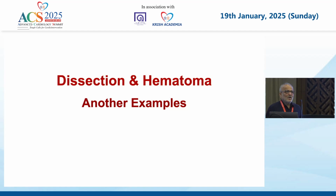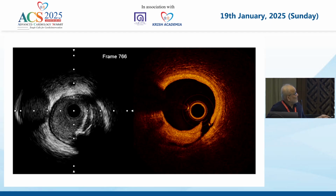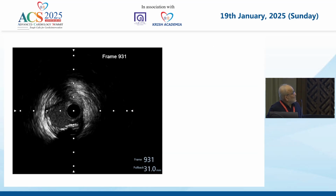For dissection and hematoma, we are using IVUS and OCT, but in this particular situation, many times we get better, more information with the OCT guidance, which is a very regular affair in our lab in almost 50% of coronary intervention. We have an investigator-initiated IOPUS trial where simultaneous IVUS and OCT imaging have been done for the same lesion, and you can see this is how it looks in IVUS. This is how it looks in OCT. Dissection and hematoma looking in IVUS and OCT.